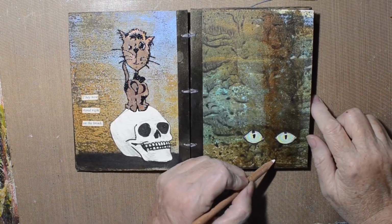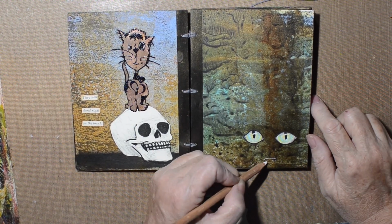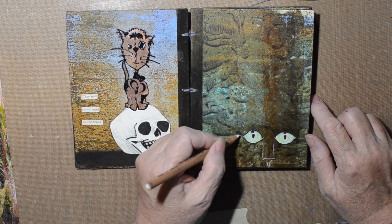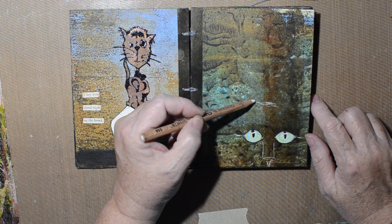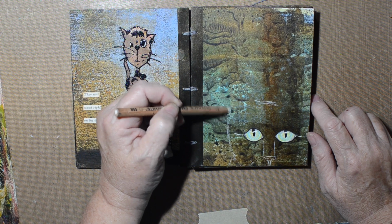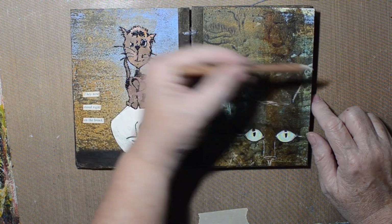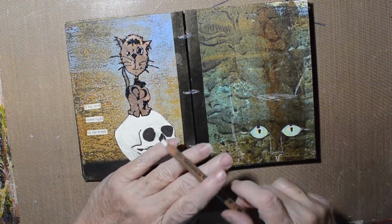I did let this sit for a day before I decided what I was going to do. And I decided I would just put a cat on here. I'm sketching it out in charcoal, but I will just make it a black cat. So the thought was maybe it could fade into the background a little bit.